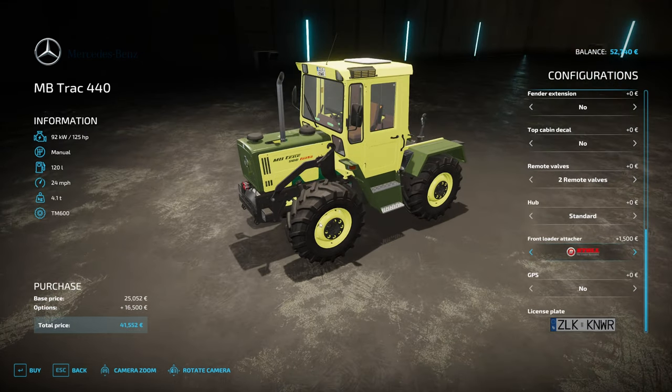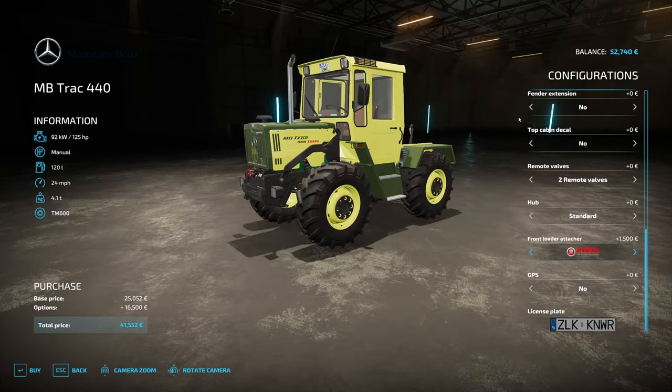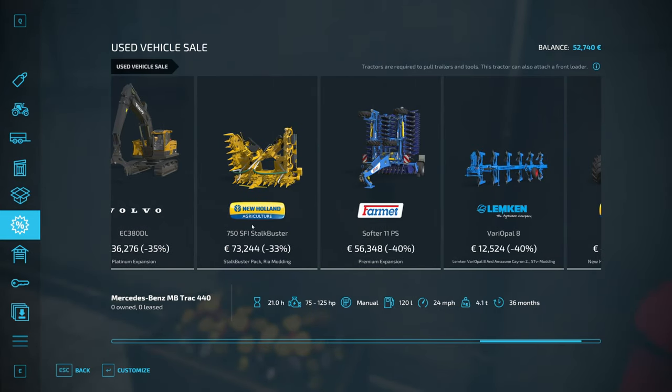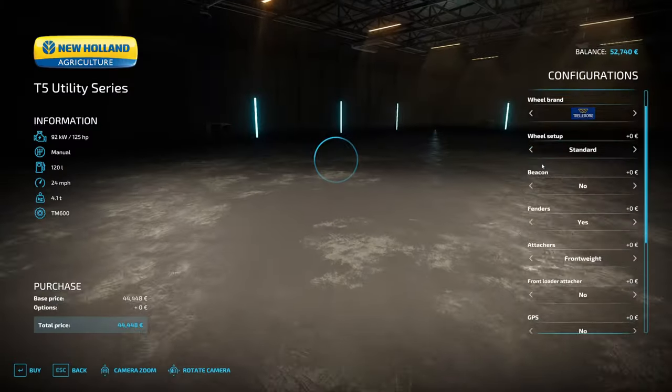And this could eventually replace the Ursus, because we're not going to need all these tractors. It would only be a short-term replacement because it's going to get expensive to repair. But it's a little bit more horsepower. It's going to be able to pull more and lift more. But that is pretty much all of our money at 41,000. Now, that's going to be there for a few more days, I hope. It's not going anywhere. Further down on the used market, we also have a T5 utility.